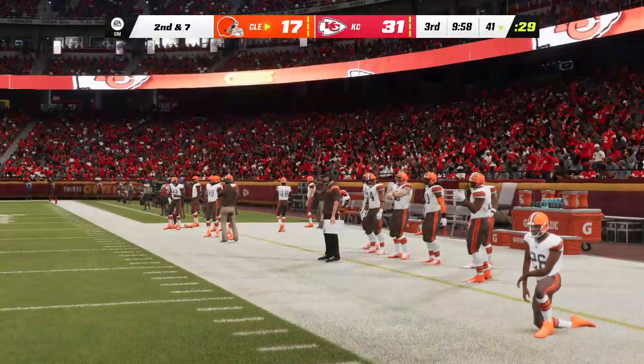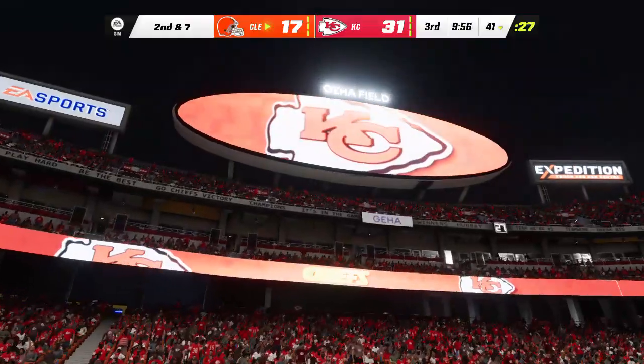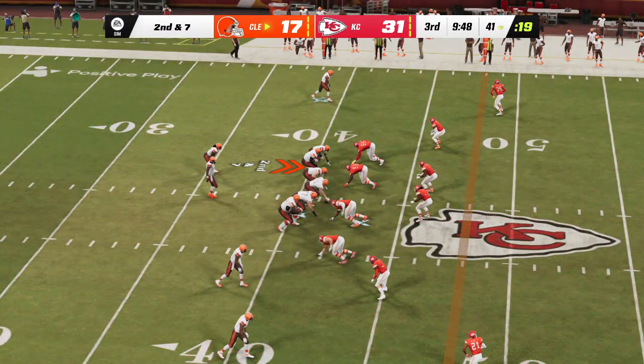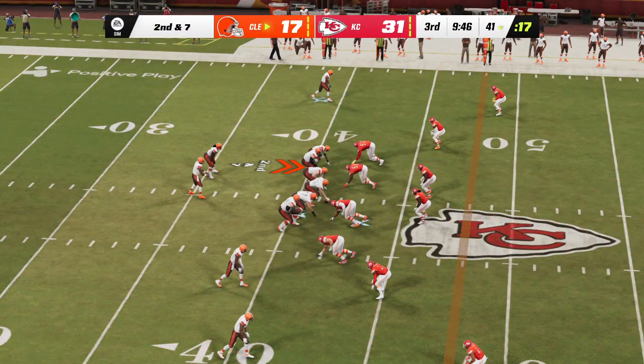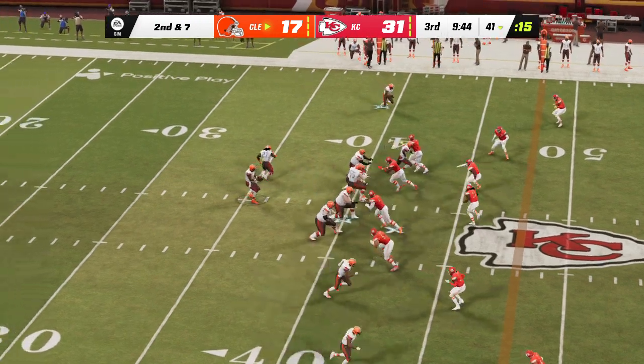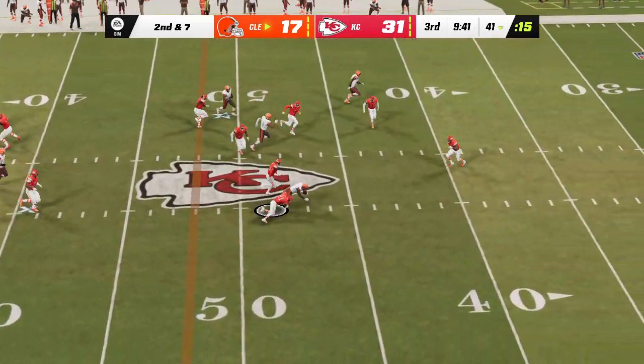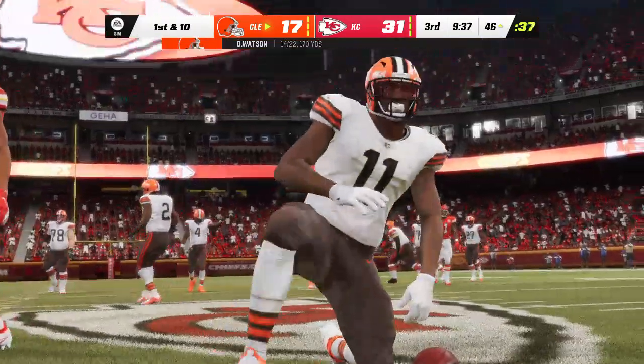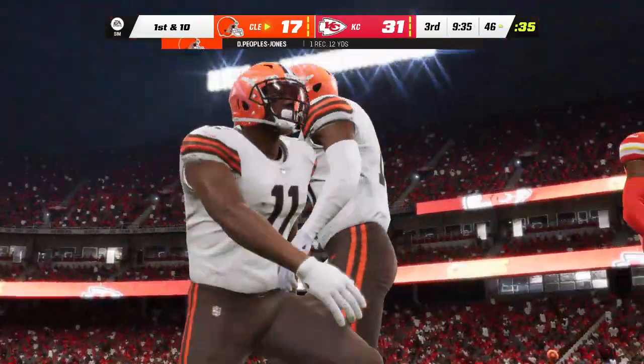Well, you know that old expression, it's not my night? It hasn't been his so far. I don't know if the legs are a little bit heavy. Sometimes having to hang out all day and play doesn't exactly play to your advantage, but it's been a tough go for him. And every time he looks up, somebody's there defensively. That was the same case on that play. 12 yards there as they keep this drive rolling.